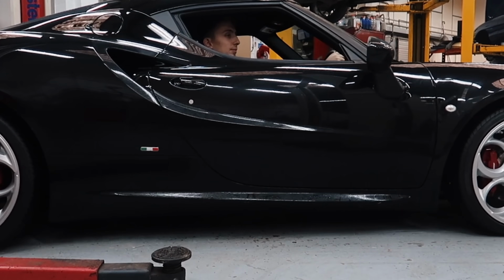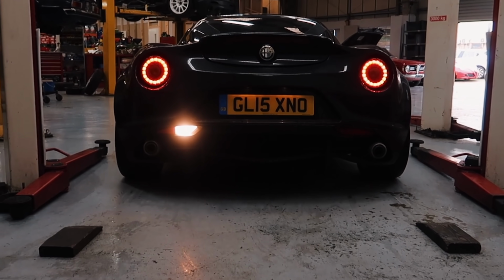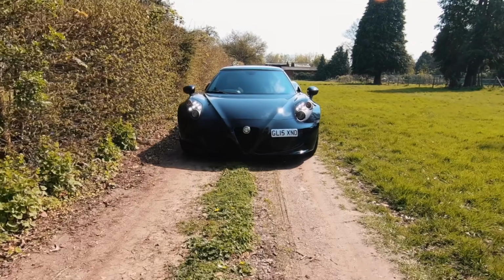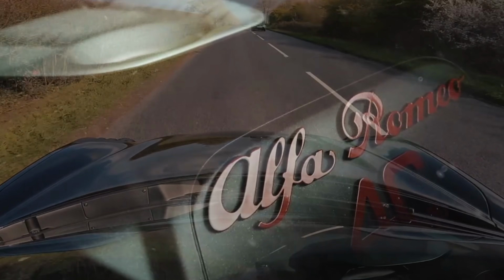Your biggest service, I believe, is your 4th or 5th service, which is your major, which involves a whole bolt tightening process, and that can cost you around about 600 quid from Alfa Works. Smaller oil changes are around between 150 to 250, depending on if you need any extra bits here and there. So really and truly, running costs on this car are quite low, and for what you get from this car, it is brilliant.